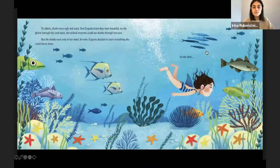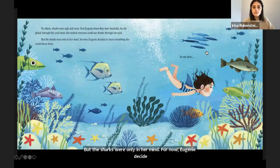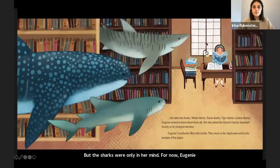To others, sharks were ugly and scary, but Eugenie knew they were beautiful. As she glided through the cool water, she wished everyone could see sharks through her eyes. But the sharks were only in her mind, for now. Eugenie decided to learn everything she could about them. So she dove, this time into books. Whale sharks, nurse sharks, tiger sharks, lemon sharks. Eugenie wanted to know about them all.